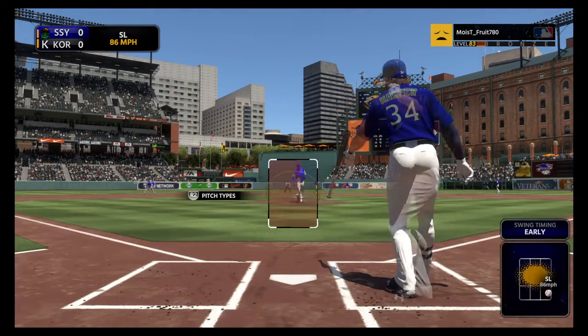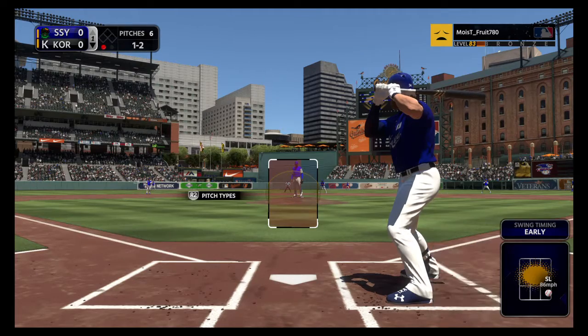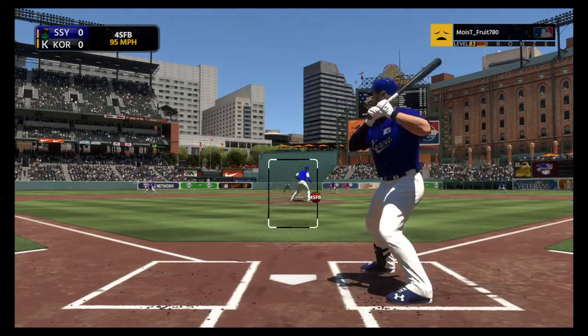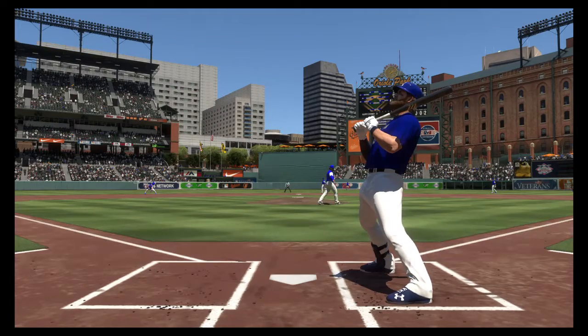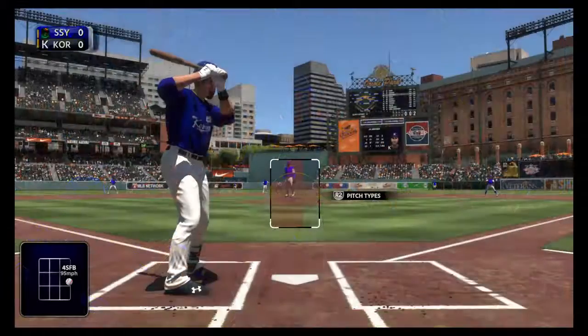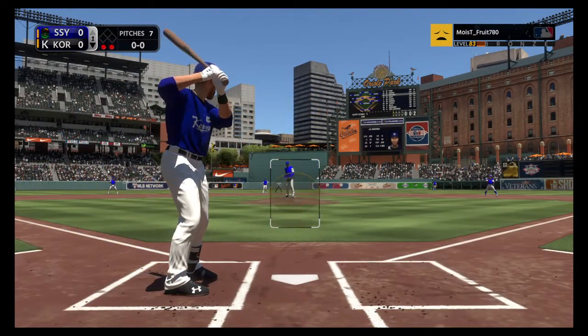Jumped the gun a bit on that swing, and he's down 1-2. That's a real tough pitch to hit. In pitcher's jargon, we call that the Hall of Fame pitch, that slider down and in. Really, the only way you're going to be able to hit that pitch is if you're looking for it down and in, and still then, it's a really difficult pitch to hit.